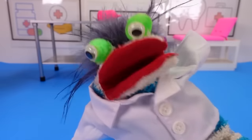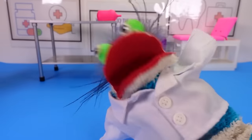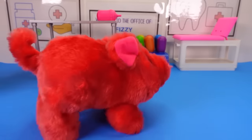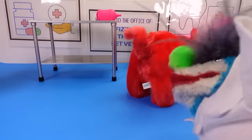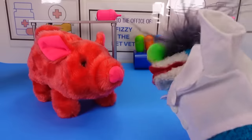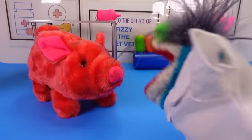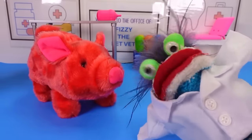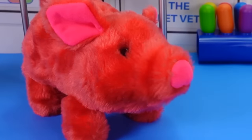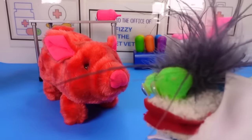Okay, little piggies, come on in! Let me give you a checkup! Wait! Where are you going? Okay! I see you have very good energy! But you need to stay still while I give you your checkup. Do you understand? Okay, good! Let me take a close look here, okay?